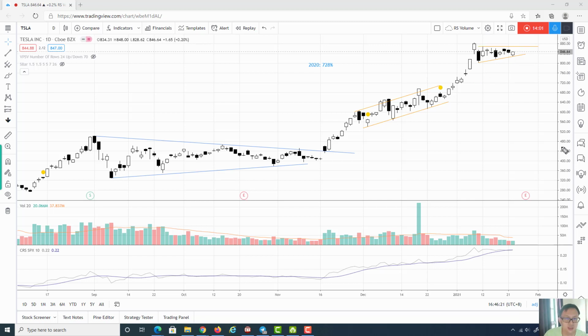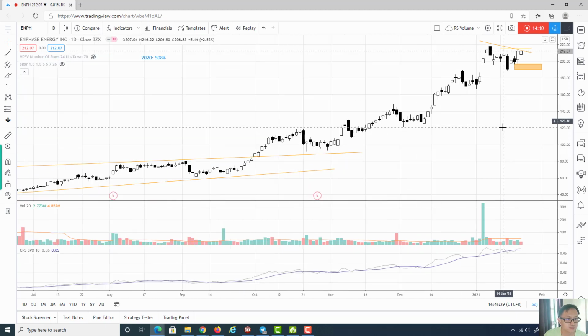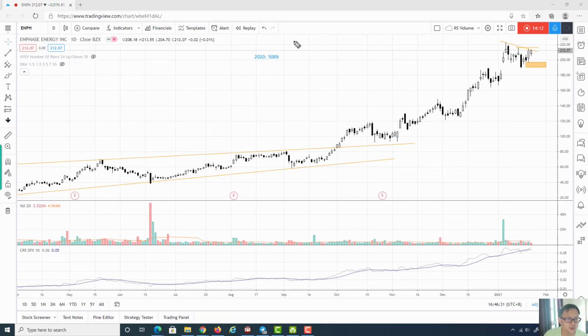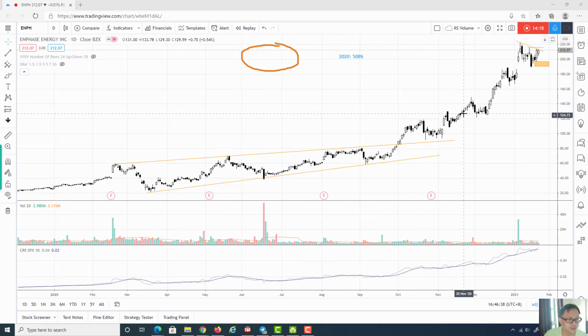So that's my plan. And subsequently, next stock will be, alright, ENPH, Enphase Energy. So Enphase is another strong momentum stock. So last year had a return of about 500%. So let's take a look at the price structure since last year.